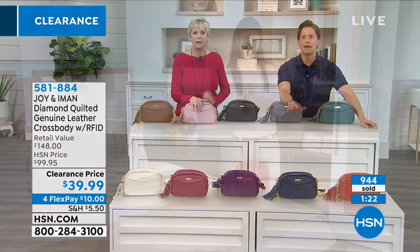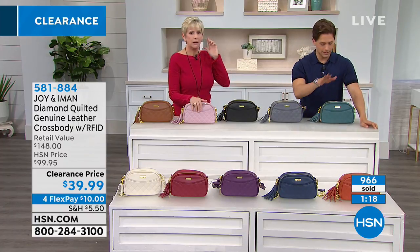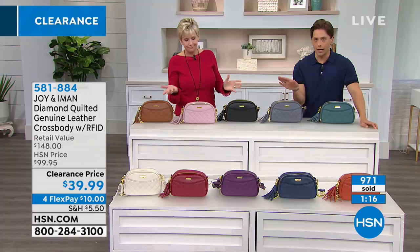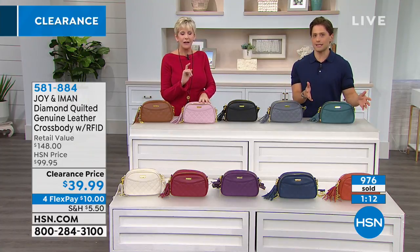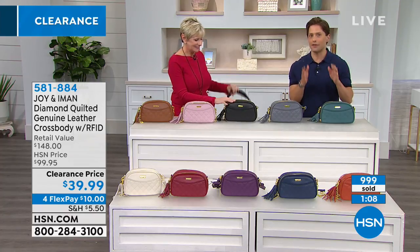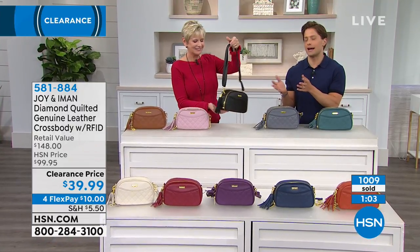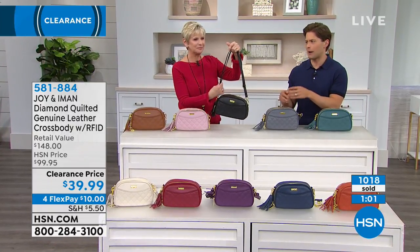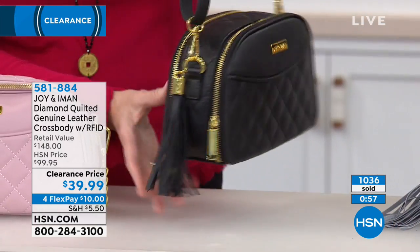Okay, we have our first update. Uh-oh. Terracotta, gone. Evergreen, gone. That's why I asked Deb to get to colors quick. That's why we're so excited to be able to do this. This is the real deal. This is a genuine leather quilted design with wonderful accordion organization inside, RFID security all the way around, two straps included, the real deal for a steal of a price.